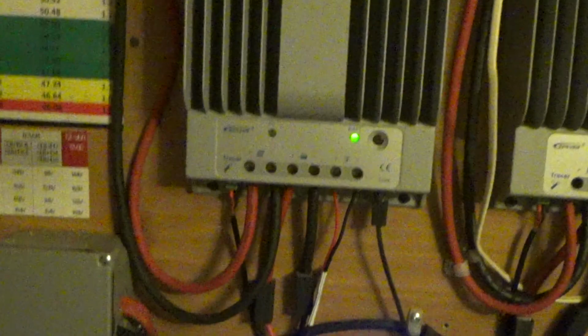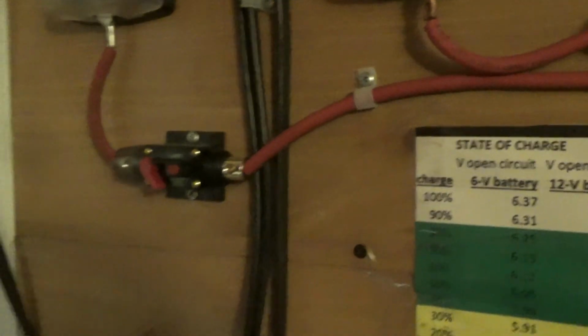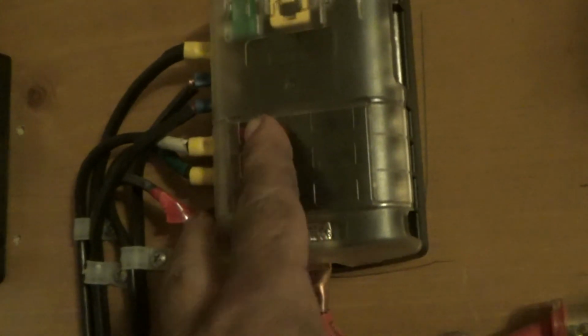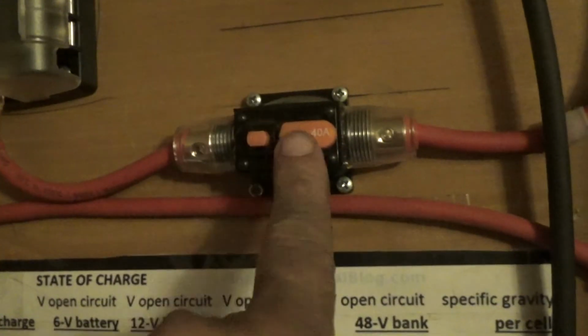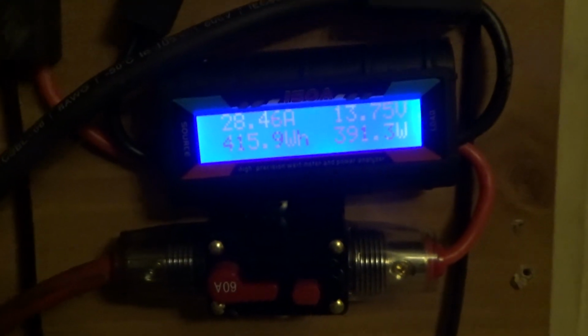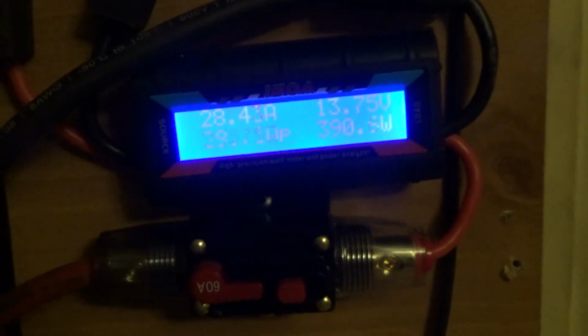Okay, so we're inside now, and just to revise what we've got going on over here, we've got these two wires coming in. Those are my Trinas going into this fuse panel, 10 amp fuses going down to the circuit breaker. The circuit breaker is thrown, so any readings I show you are from the three sets of 100-watt panels for 600 watts, three pairs going into this fuse box, and you can see that the circuit breaker is activated. Can't really read that, I don't think, but it says we're getting 391 watts roughly on the Eco-Worthy panels.